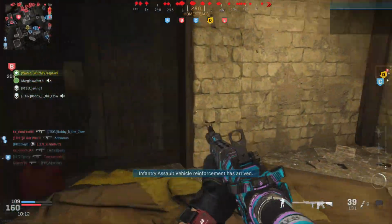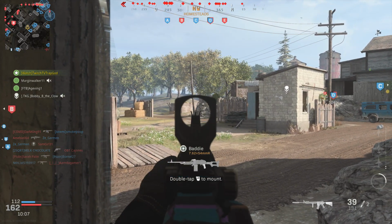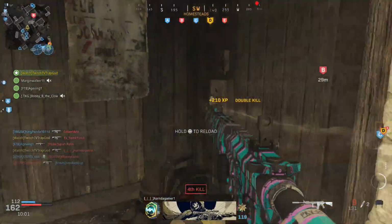But like I said, the aim down sight time is the biggest negative about the M16 barrel. The range you get is pretty nice, 10% more, but in reality it's anywhere between 2 and 4 meters at close, mid, and long range.